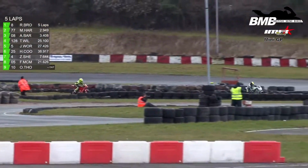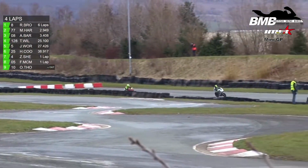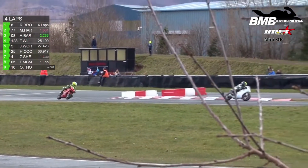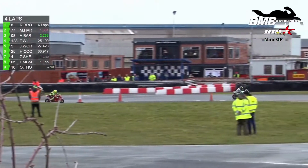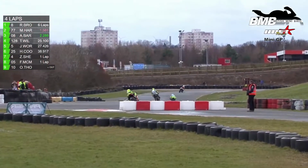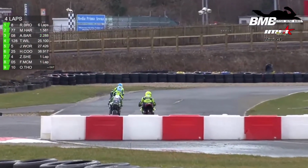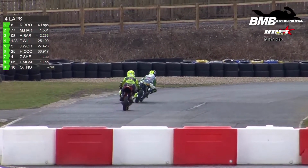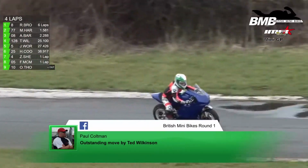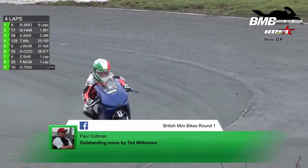Rossi Brown sets another fastest lap of the race, a 1:29.641. O'Shawn Thompson is confirmed as out of the race. Fred McCullen, we know, is also a long way down and out of contention. It's meant that Harry Cook is now up to 6th place and is also still closing in on Jack Worth for 5th. Yes, 4 laps to go.